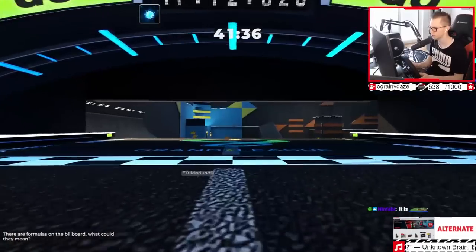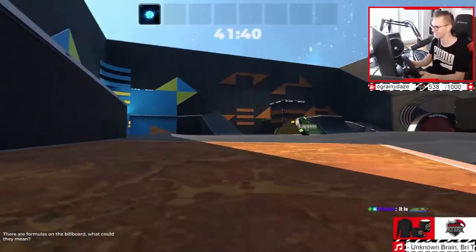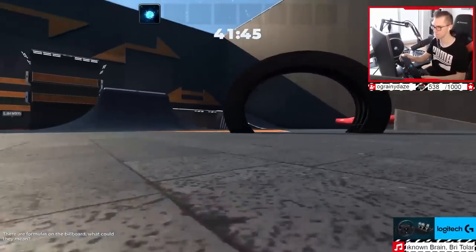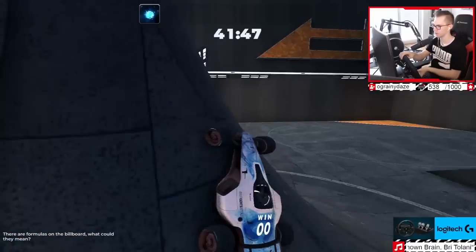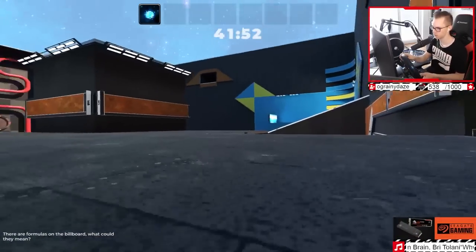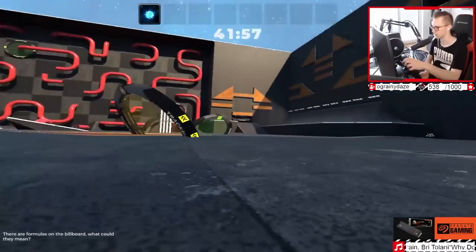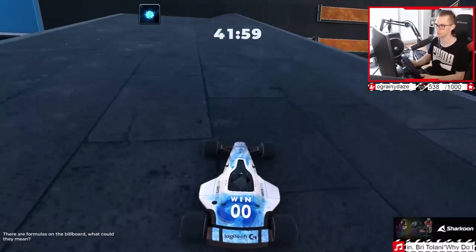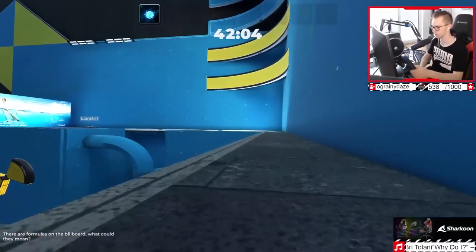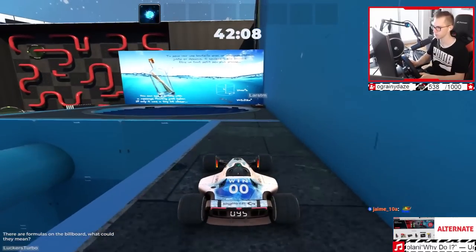Formulas on... yeah, this is what I was wondering. Wait, do they mean the words or was there a formula? I thought it was just on the sign, a formula. I think it was. Yeah, there was a formula. I thought it was just a joke formula, but obviously it's not. What was it again? Yeah, it was something with V. It's just V-point, saying the volume of the tank and then your velocity.